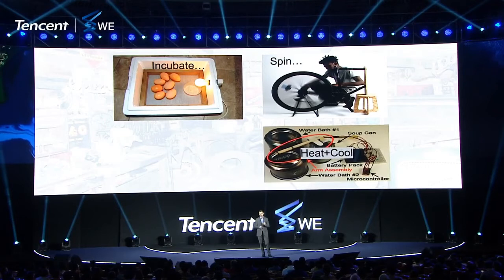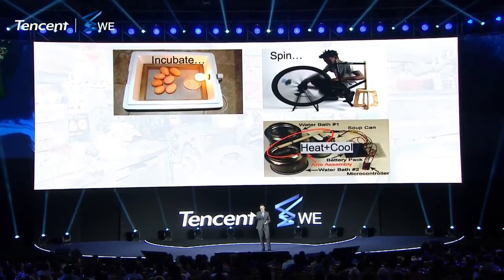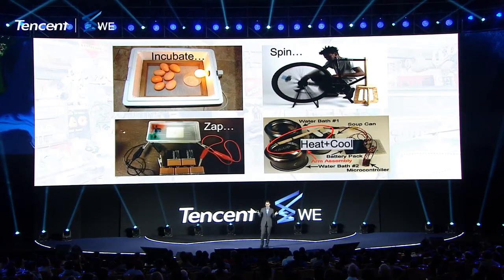Similarly, if you need controlled heating and cooling, why not take a bunch of water baths and just take your sample and dip it iteratively through them? This is actually how this device was invented in the first place. If you want to zap, you could just take a lunchbox and batteries. It works just the same. Okay? So you can imagine that these kind of tools are much cheaper.